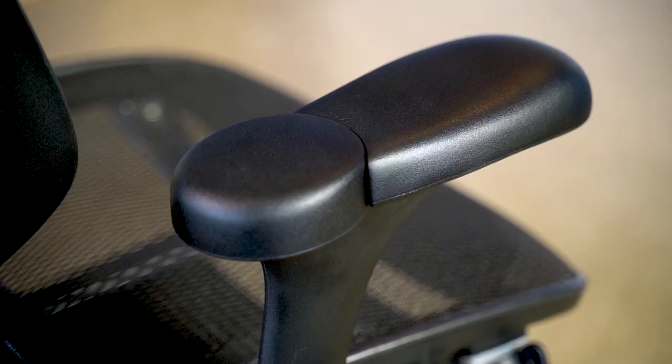But they do look like cute exclamation marks. So I don't know if that's a plus. Yeah. No, it's not a plus. It's an exclamation mark. I think that's all we need to say. Probably more than what we need to say about these armrests. Let's go into back support.